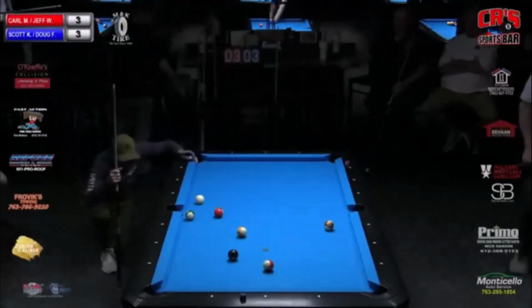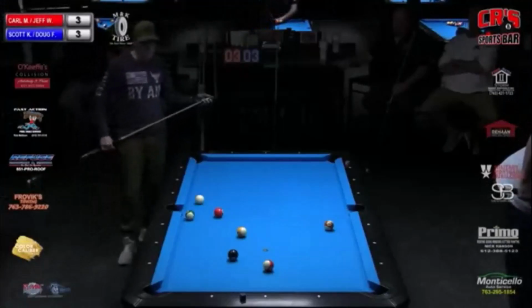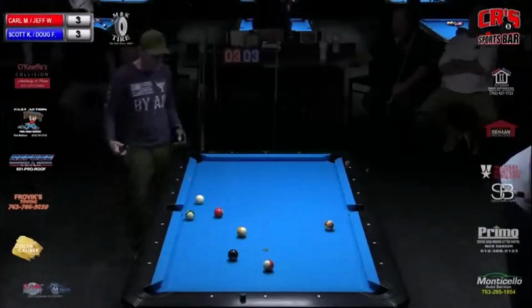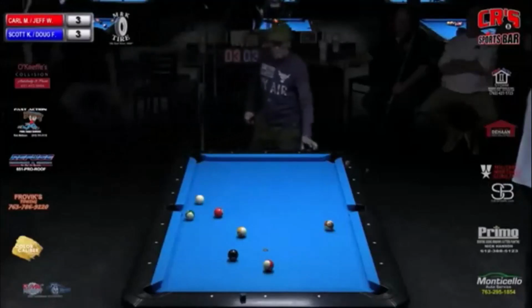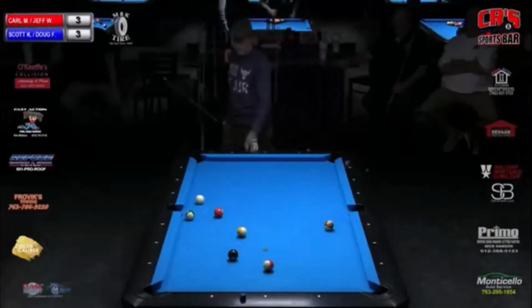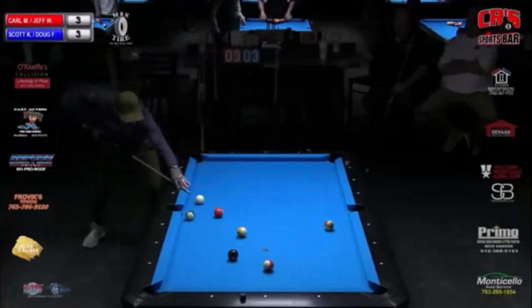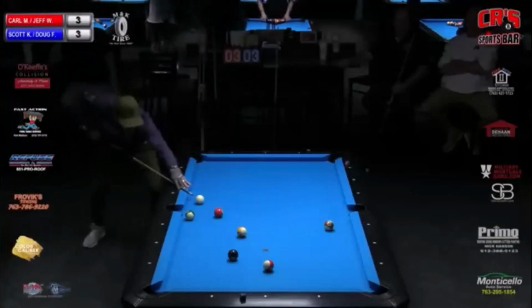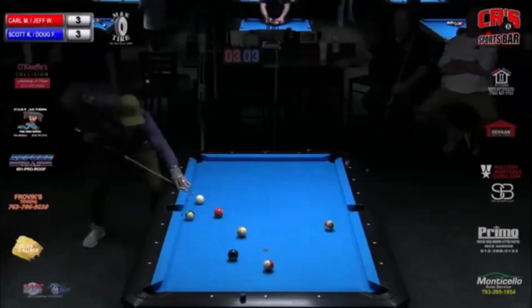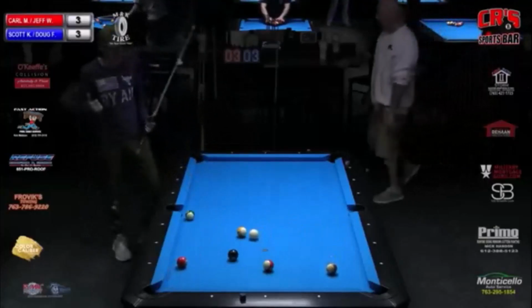Now, I don't think the 8 goes past that 11. And I don't think it goes in the right side pocket. And now, apparently the 3 doesn't go past the 9 ball. I wonder why Carl would lay that over there then. So Jeff's going to back cut this 3. Watch this cue ball. He's going to get away from him here. Oh, man, what a good rub off that 15, too.